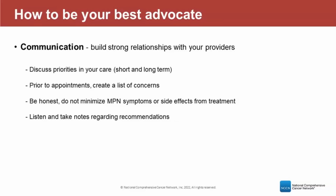Make a list of your questions and concerns, write them down, because you will forget. I've lived that many times over. Bring that list with you. They're happy to see that list, I can assure you, because it does help to use everybody's time wisely.